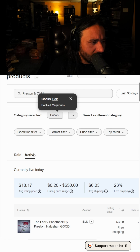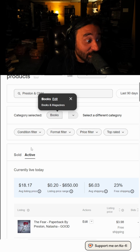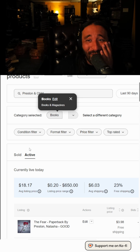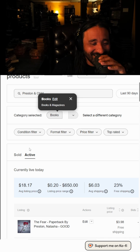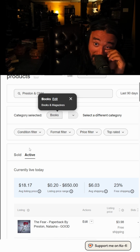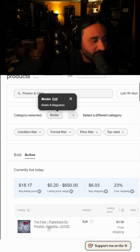Lord Jupiter, what's that? My local thrift store sells Easton Press editions for only $2. My Lord in heaven, buy every single one. All the time. God love them. Or tell them. I would probably just buy them and bring them on over to us. Get them in a collector.